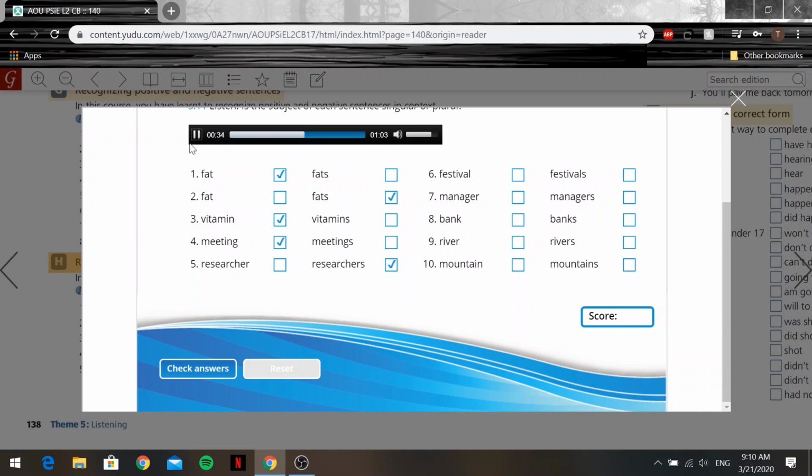6. The festival's very old. The festival is very old. Is, okay? Singular. Is used for singular, are is used for plural. Remember? 7. The manager's a very nice person. Okay, one person. I'm talking about one person, a very nice person, so I'll say the manager. 8. The bank's open at 9. The bank's open at 9. Here, banks, as in plural, different banks.